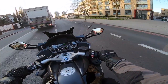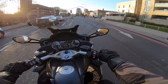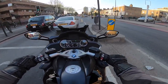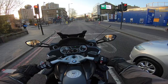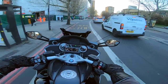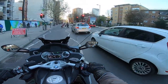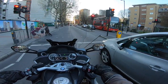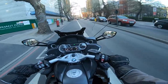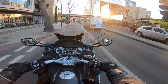Let's see if I can filter down the front. Yeah, loads of room. I need a pee. No way, you cry. Yes, way. Would you believe it? When I actually want to test something in commuting traffic, there isn't any. And people are staying out the bus lanes. Normally this is just rammed full of buses and cyclists. We'll find them. We'll find them.